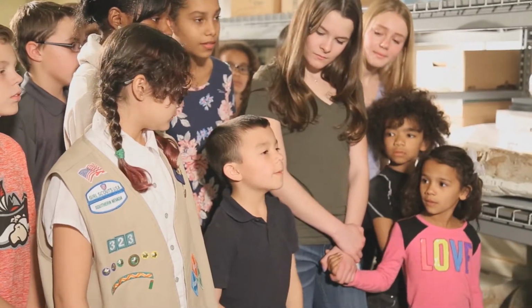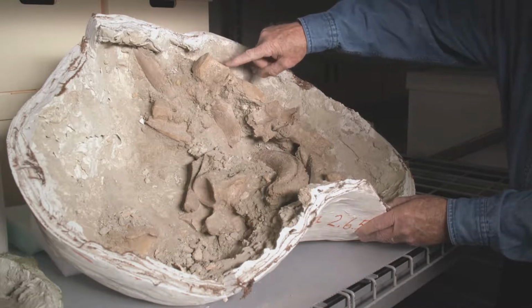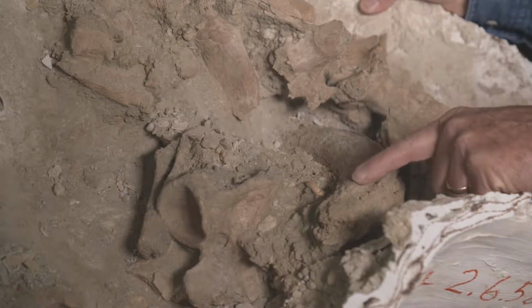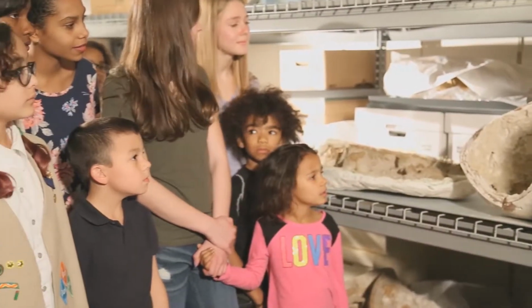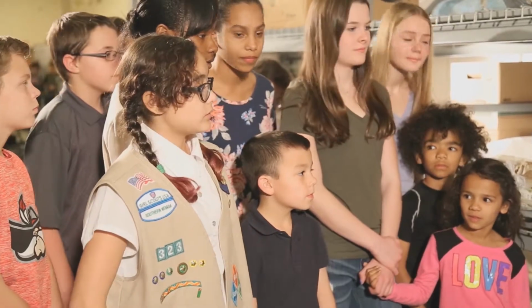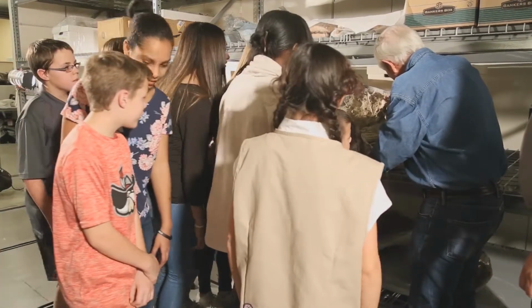Yes? What kind of animal was it? Well, this particular one was a bison, and you can actually see the backbone pieces of the bison and part of the horn core of the bison. The horn core is the bony core inside the outer part of the bison horn. Yes? How old is this fossil? This one is about 20,000 years old, which is way back into the Ice Age. Come closer and take a close look. So you can see these bones, these backbone pieces, and the horn core. Next, I'd like to show you where we find these fossils.